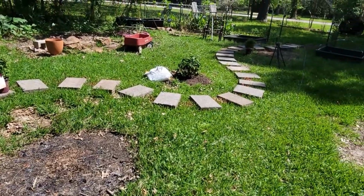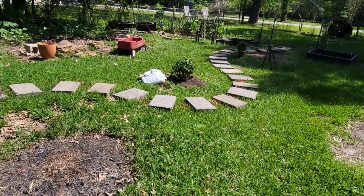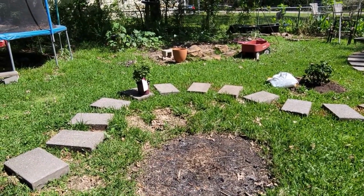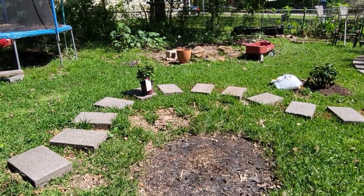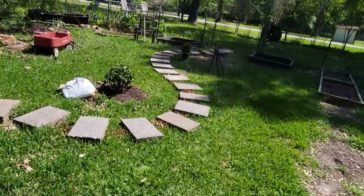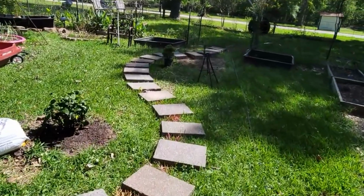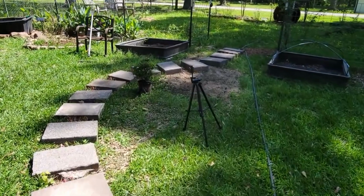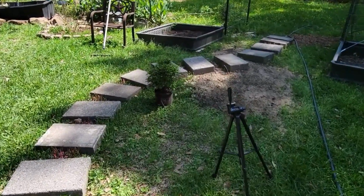So I did get that hibiscus planted the other day along the sidewalk, and I still have these Encore Azaleas to get in the ground. So I think I'm gonna go ahead and get those in the ground, and I won't have to water them as much, because in these containers they dry out in a day. So I'm gonna go ahead and plant those next.